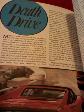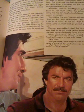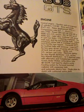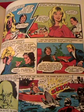Then another text story. This time featuring a cameo from David Schwimmer from Friends by the looks of things. That's a really good one of Magnum though. Then there's some car info about Magnum's Ferrari 308 GTS. And the whole thing ends with the conclusion of the last comic book story.